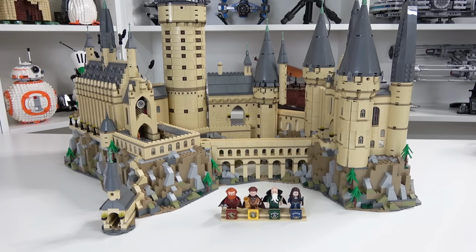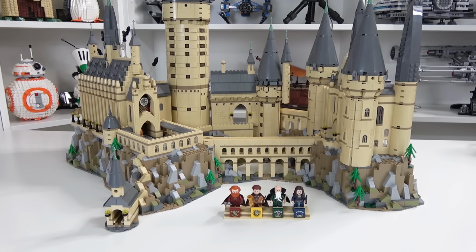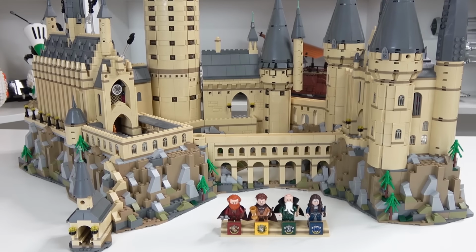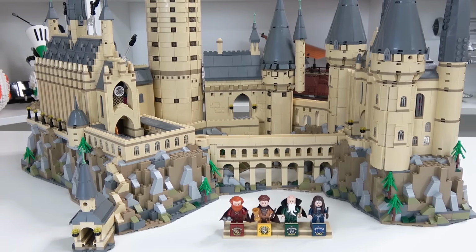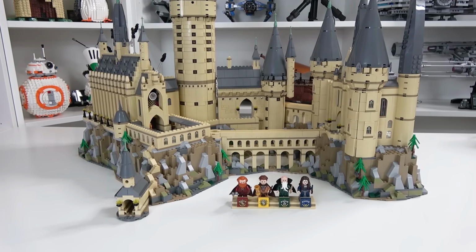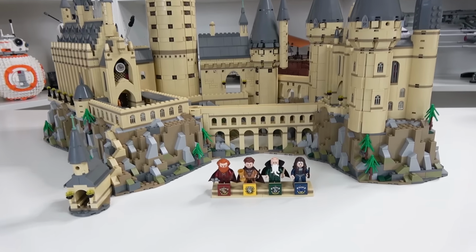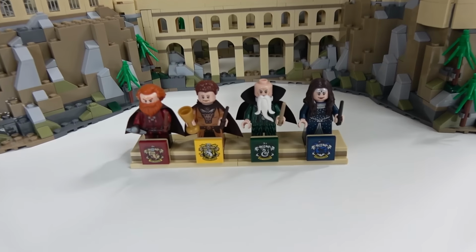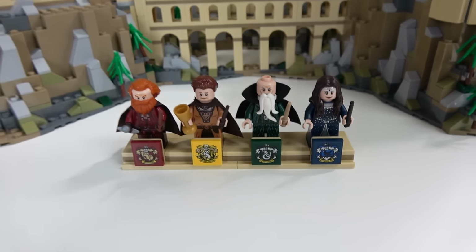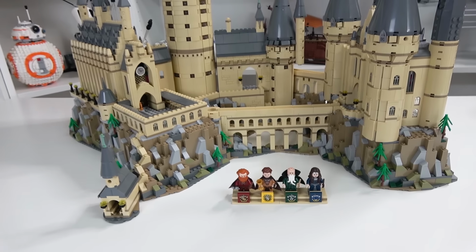The micro scale stuff is pretty cool, but honestly what we get this castle for is just the displayability of it. Oh my gosh, it looks so good. It is absolutely gigantic. I can't wait to place it on the shelf and compare it with other things such as the Death Star 2 and also the T-Rex Rampage. But these minifigures are really neat as well. And I believe they are exclusive to this set, which is pretty cool. It's a nice added value.